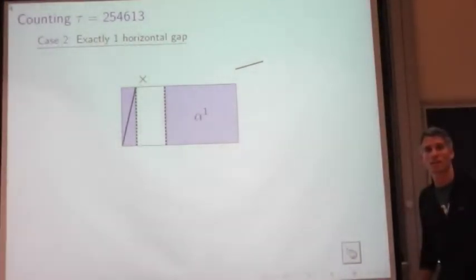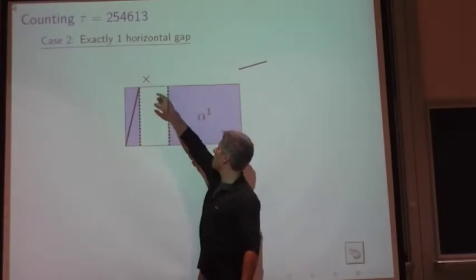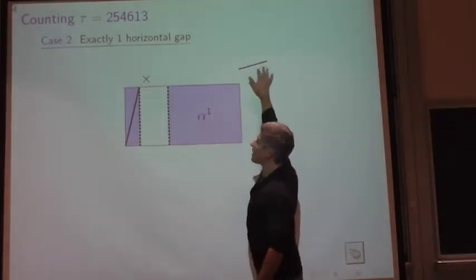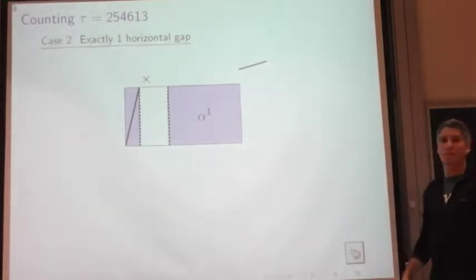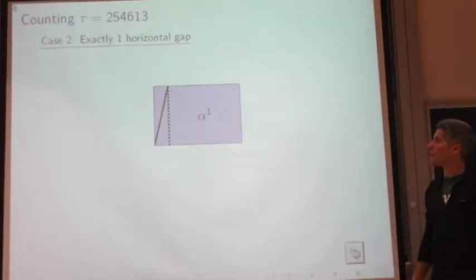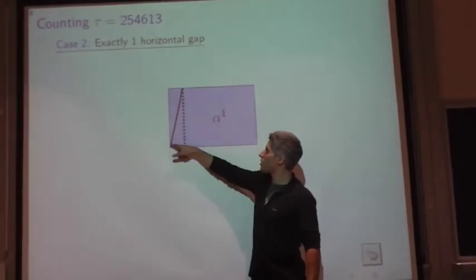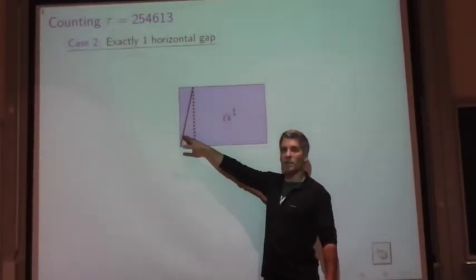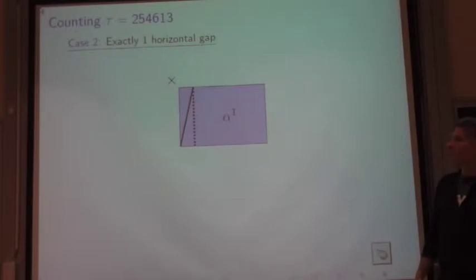If I have exactly one horizontal gap, I have to look like this. I increase, I have my last one, then I have something, because I have to have a gap, and then I have some trailing guys here. So how would I build this in general? And this again has nothing to do with the pattern of interest. How I would build this: I'll start with a generic element of my pattern class, and I identify some number of its leading maxima. It doesn't have to be all of them, just some number of them. Then I'm going to stick an x there and do an operation I call extraction. I take those guys and pop them off to the left. And then I just get to tag on some trailing increasing sequence.